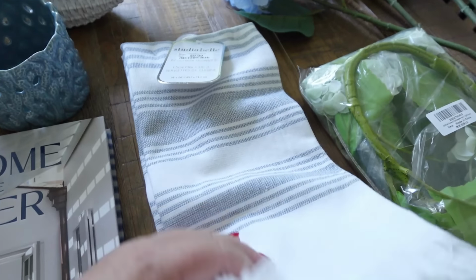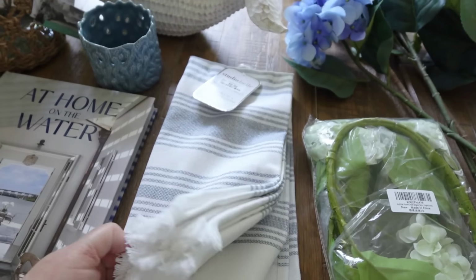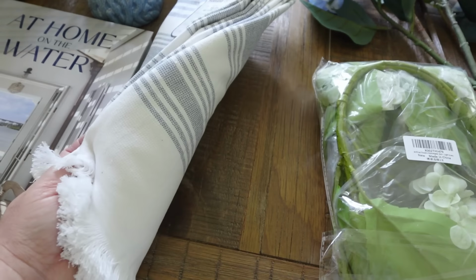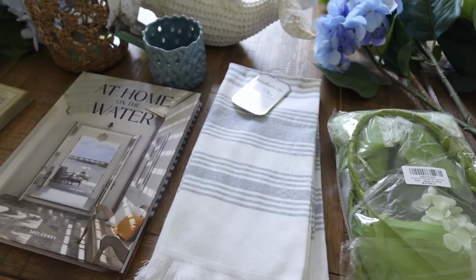I also picked up some blue kind of coastal vibe towels for the kitchen. So there's two. Are they all the striped? Yes, there's three of these in this beautiful striped color. And that was everything from TJ Maxx.